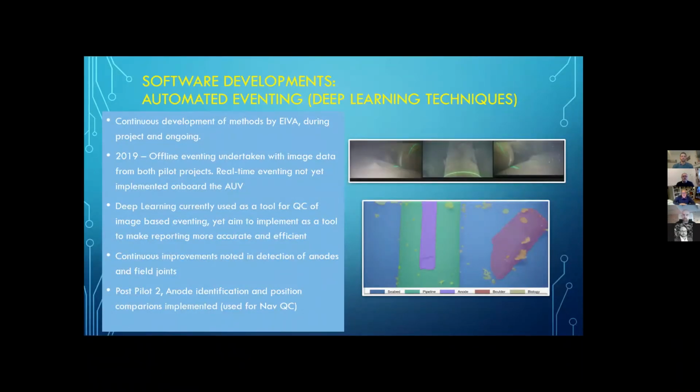The deep learning methods developed by Iver were implemented offline during the course of the project. That's the eventing methods, with the long-term objective of migrating these processes to the deep learning board on board the Hugin eventually. The methods proved effective in identifying field joints and anodes, and in addition to providing event listings, functionality was developed to use the detected features for navigation aiding.